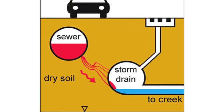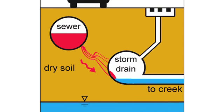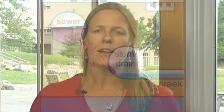Where we have tended to find those is in places where sanitary sewer lines are crossing above storm drain pipes, and the sanitary sewer is unsaturated, it's above the groundwater level, and so water leaking out gets into the surrounding soil and then may leak into the storm drains, which generally are not designed to be watertight.